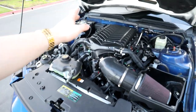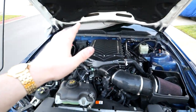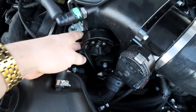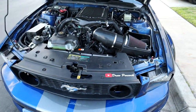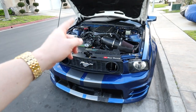We don't need that, but we do have a nice 3-liter Whipple supercharger on top, making 14 pounds of boost, and I'm pretty much maxed out for this current setup. Not power-wise, but I don't have enough pulley, I don't have enough ribs, and I don't have enough fuel. So right now, this car is making 920 wheel horsepower. Compared to Nate's, it does make a little less. I have a little bit less displacement, but I think I'm a little lighter. Not much, but a little.